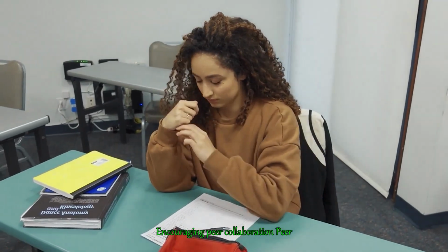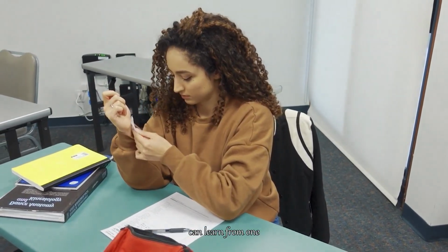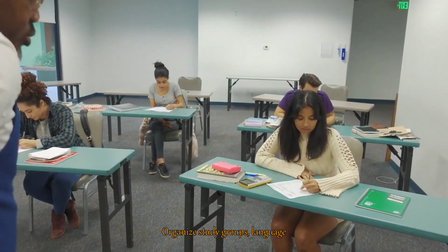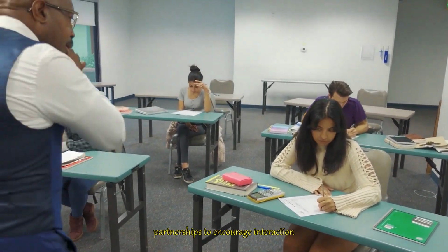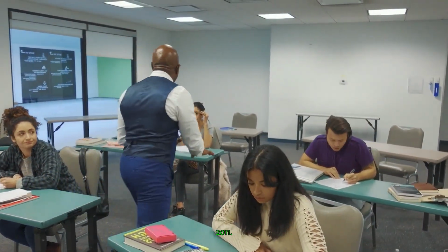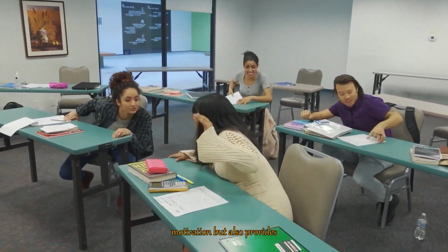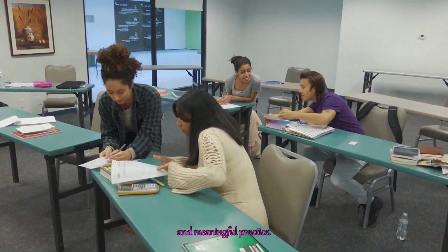Encouraging peer collaboration. Peer collaboration fosters a supportive learning environment where students can learn from one another. Organize study groups, language exchange programs, or pen-pal partnerships to encourage interaction between students. Larsen-Freeman, Anderson, 2011. This not only enhances motivation but also provides opportunities for more diverse and meaningful practice.